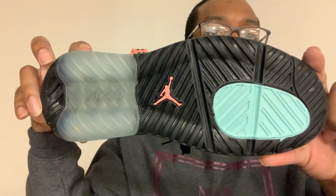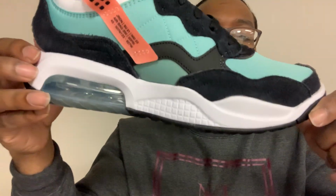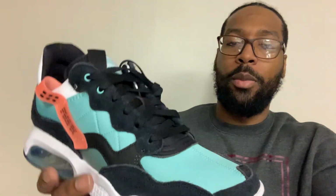Bottom sole is clean. Real nice and clean. I can see myself wearing this to work because the bottom sole is just black, and then the upper part is black. It's very easy to keep clean. This white part here is easy to keep clean. This here is just where it's going to collect the most dirt, maybe because of how I walk and how I position my foot when I'm driving. But other than that, it's all good.